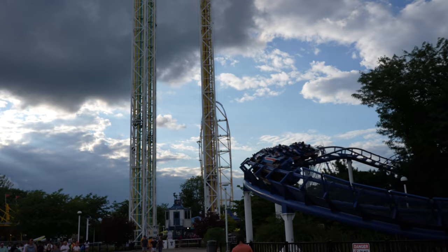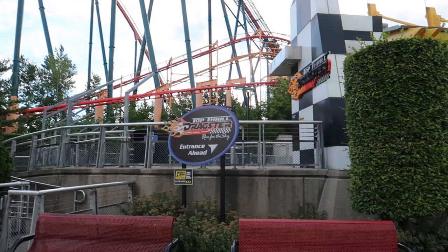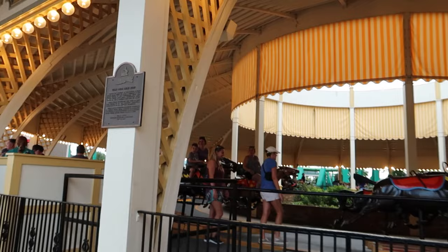Dragster here in front of us is closed for the season, so sadly we won't be riding that this trip, but on a future visit hopefully we will get to ride that. Cedar Point has a derby racer ride here, Cedar Downs Racing Derby, so we have got to do it.